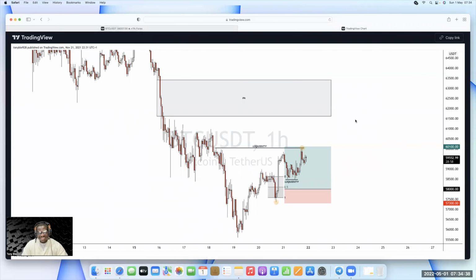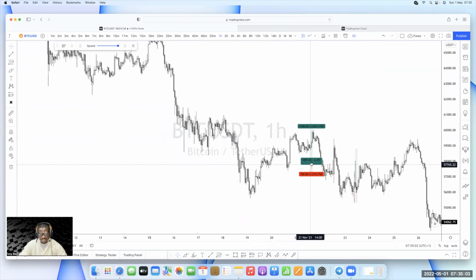You understand? This just taught me that you can never be too sure on a trade. Yes, all your checklists might align, all your 5 checklists, 6 checklists, everything was present on this trade, but it still didn't play out. You understand? Still didn't play out. Okay, let's look at it. This was on the 21st of November, 1 hour time frame. So I believe this is it here.